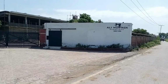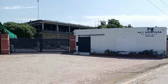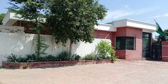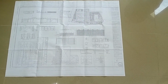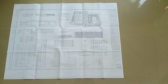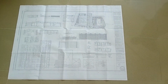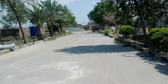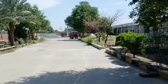Ali Murtaza Associates Unit 3 is in the phase of construction. Some construction work remains, but most of the work has been done. This is a layout of Unit 3 of Ali Murtaza Associates. The total area for the site is around 25 acres. The passage leads to the different departments of Unit 3, which is presently under construction.